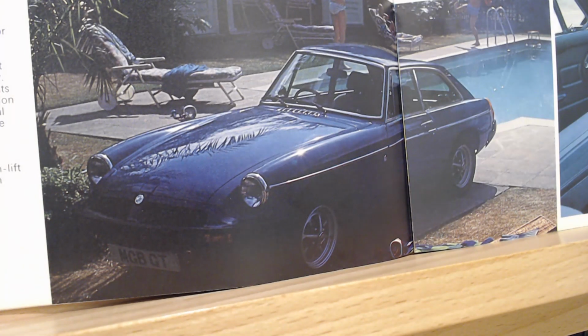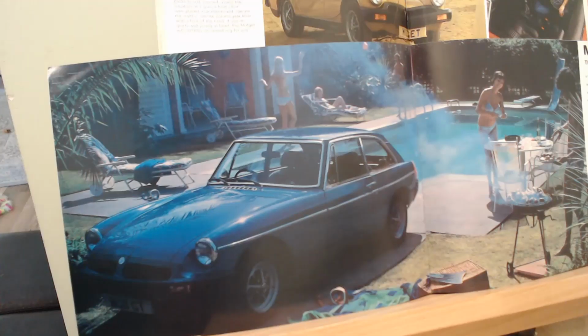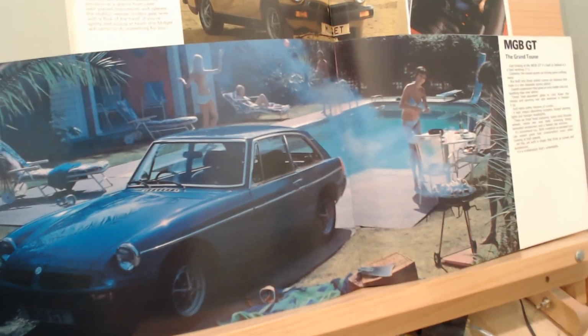And then we get this terrible image actually of this particular MGB GT, but it is a nice interior picture. I do particularly like the interior striped seats in this colour, I must admit. And then I've just thrown up an actual MGB GT brochure, and as you can see it's the same image, but it works a little bit better on this full size brochure rather than that tiny little image.